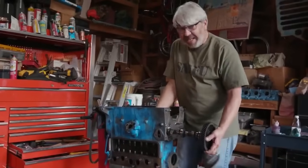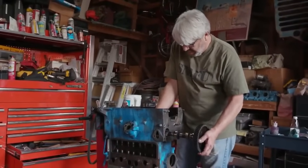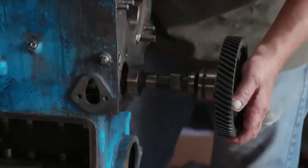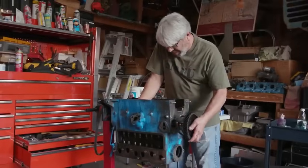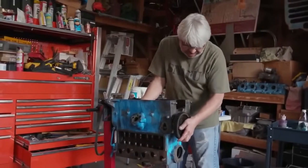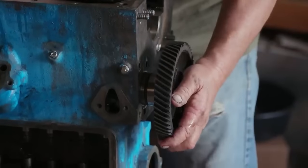All right, so we're finally getting to reassemble the engine. Took us a day to take it apart, clean it up. We're putting in a camshaft into the 134 4-cylinder. Got to make sure that you don't hit the bearing journals, but this is it. This is the start. We'll be done in an hour.